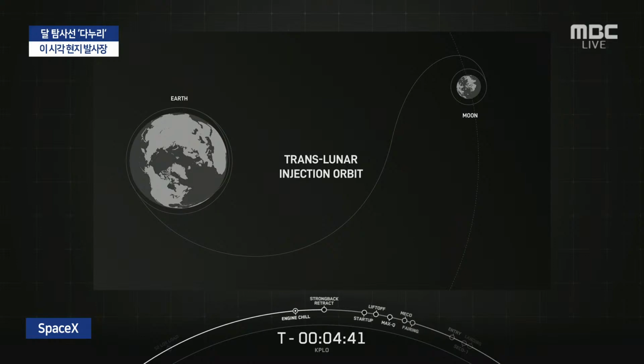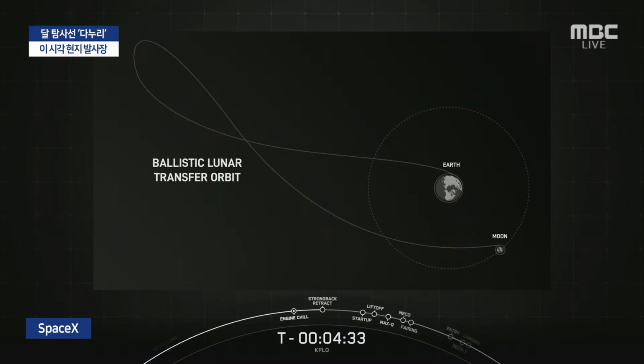Although this is the fastest approach, it also requires a significant amount of fuel for the payload to get into its final orbit around the Moon. KPLO will instead be launched into a ballistic lunar transfer orbit, which will require KPLO to be launched into a much higher orbit of about 1.2 million kilometers, which is about 3 times higher than the lunar orbit we just saw. At this height, the gravitational pull from the Sun starts becoming dominant compared to that of the Earth.